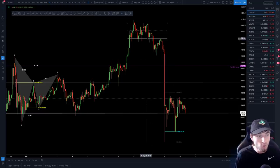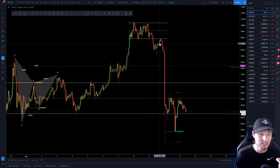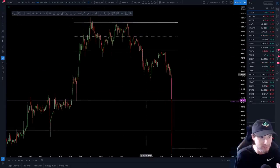Absolutely it did. What we had was the breakdown, and then upon this breakdown, I did take a long position for a day trading position, and that was a day trading position off of CVD divergences. And in the end, I only managed to hit take profit one, which was really simply from the long here. We just came up and retested the old support and resistance level.